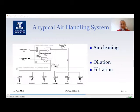If you look at a typical air handling system that we have in our buildings, office buildings, commercial high-rise buildings, or supermarkets, these are very similar. I'm talking about the existing majority of systems. We mix outdoor air and recirculation air, and together we have a supply air. So in commercial buildings, we don't do 100% outside air.